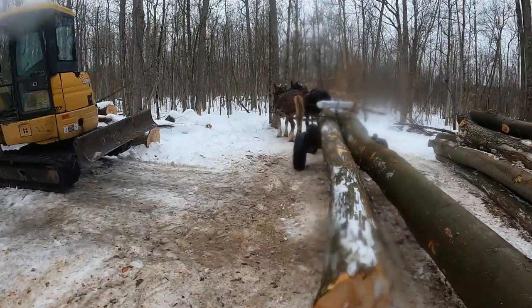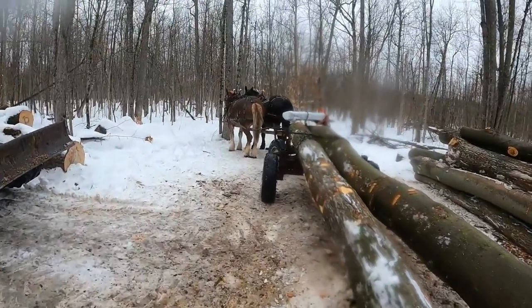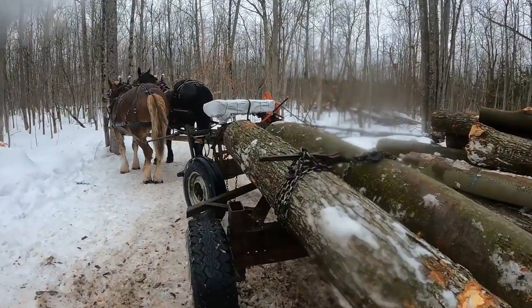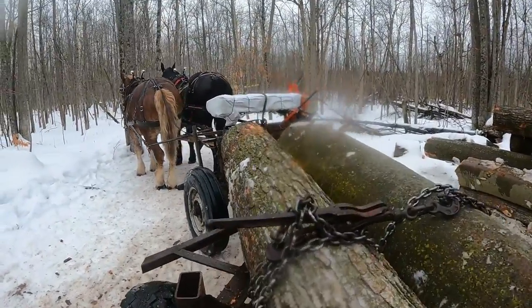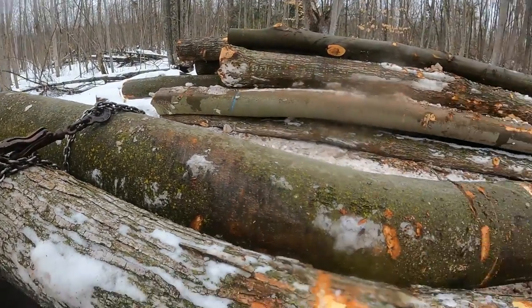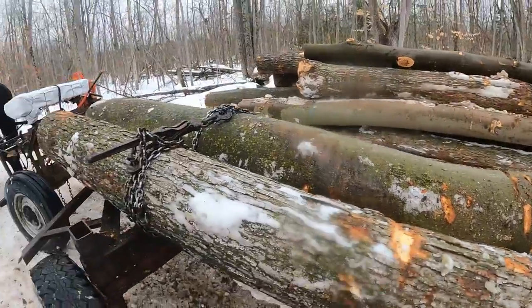that if you're skidding logs, that's the one you're going to lose because it just is so slippery. So hopefully I get this chain nice and tight and I'll have them pull ahead just a little ways. I will retighten it to make darn sure that I don't lose this big old beech, and we'll take this down to the landing.